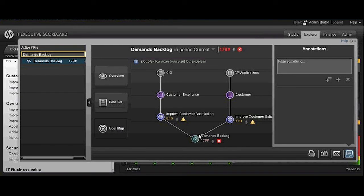So in this case, let's talk about annotation. Here we have a situation where we have a KPI that's clearly not performing well, it's going in the wrong direction. I can now come over here and create an annotation. Let's say, for example, the person responsible for this KPI is Bill, and we need to understand from his perspective how we improve this. So I can actually create a note in here.